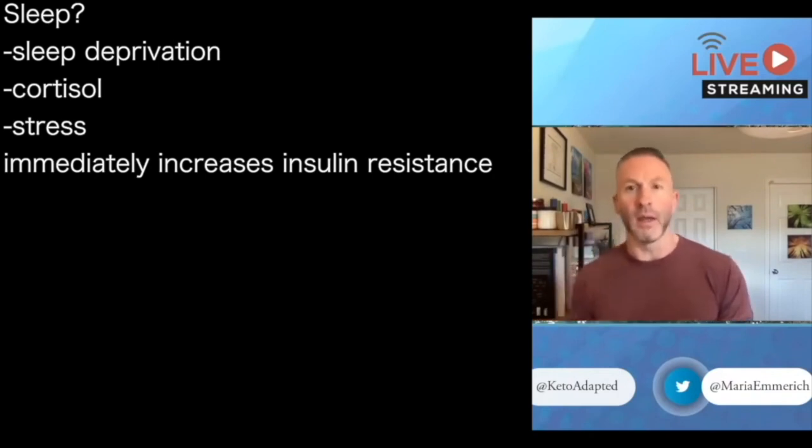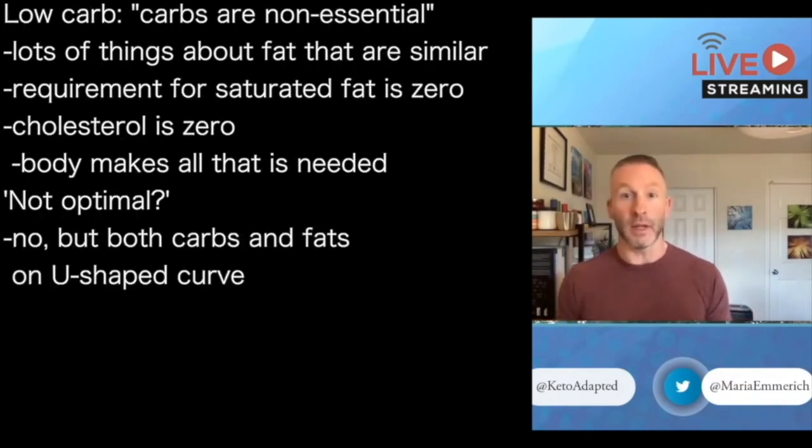if it's abnormally high. So we're famous in the low carbosphere for saying that humans never have to eat any glucose ever. You can literally eat zero carbs. You never need carbs. You never need glucose. Right. Okay, that's true. There are a lot of things about fat that are actually also true. Like the requirement for saturated fat in the human diet is absolutely zero. You can literally make every bit of saturated fat you need on your own. You would be fine if you never ate any saturated fat. The amount of cholesterol that humans require in their diet is zero. You literally never have to eat cholesterol. So you can manufacture your own saturated fat and cholesterol, just like you can manufacture your own glucose.